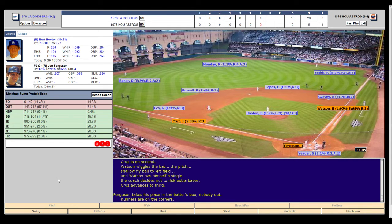Derek in the chat says, Astros look like the Bad News Bears. Same as the music. That is correct. Good call there, Derek.